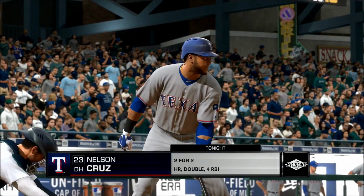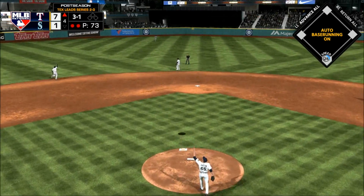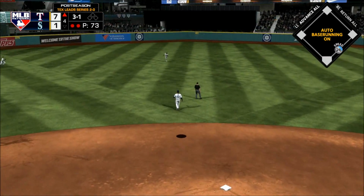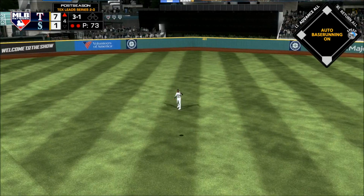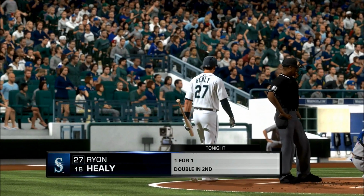Here's Nelson Cruz now. Get the barrel of the bat to that baseball as quick as possible with damage on your mind. Easy fly ball into shallow center field. And he'll get there in plenty of time to put this one away. And that. Next in at the plate is Ryan Healy.